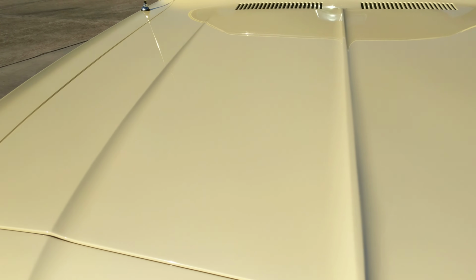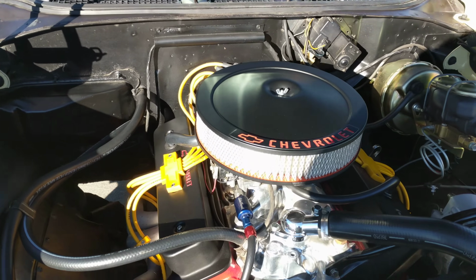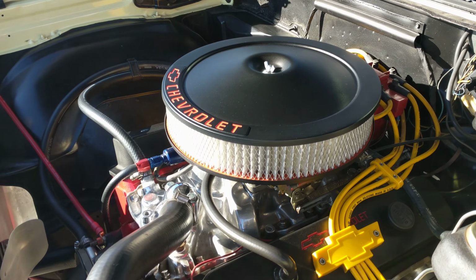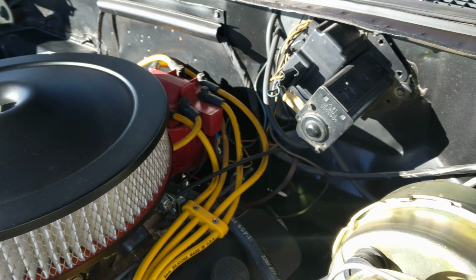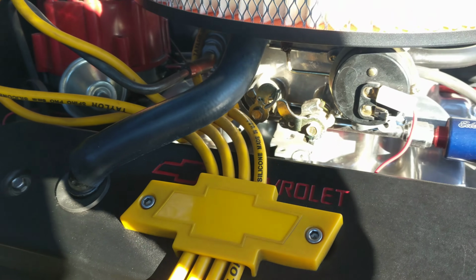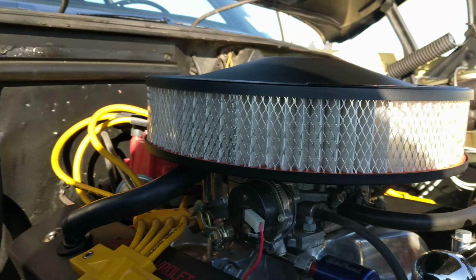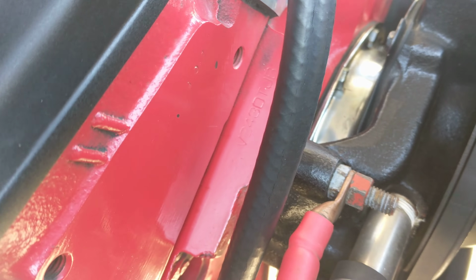Okay. Let's pop the hood. Yeah, sure. Like I said, the four-wheel disc brakes, aluminum intake. The car also comes with another set of wheels, which were on the car when I bought it. They're Torque Thrust II polished aluminum wheels with BF Goodrich tires. You're going to include those? Yes, I will. Electronic ignition. Very nice. I put a 600, 650 carb under there? I believe it's a 650. Not 100% sure, but I think so.